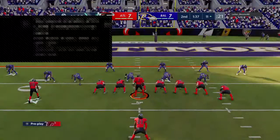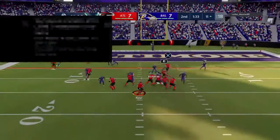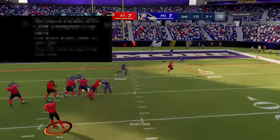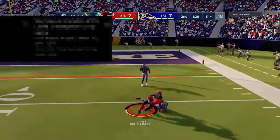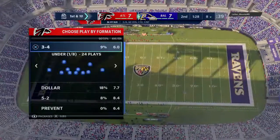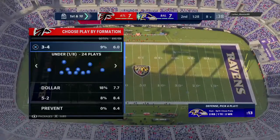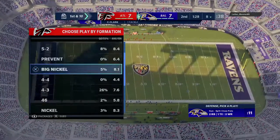Looks like Ryan's going to stay out there. Indeed, they're going to try for this on 4th down. That's to his running back, complete. And unable to break away. They stop him a few yards shy. The Falcons go for it, but it doesn't work out. And the Ravens are going to get the football back.